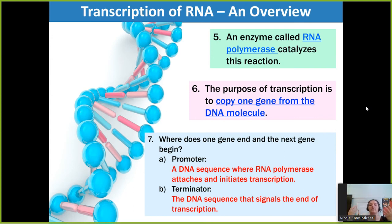So where does one gene start and the next gene begin? Well, we have a promoter, and that is on the DNA sequence where the RNA polymerase attaches and starts transcribing. And then we have a terminator, which is a sequence of DNA that says, yep, that's the end of the gene. So there is a promoter that says, hey, start your RNA here. And then there is a terminator that says, nope, this is where the gene ends, stop here. This is already coded gene by gene on your DNA.